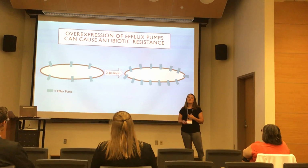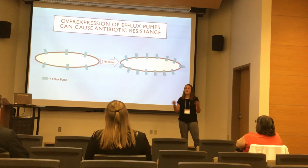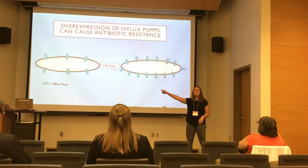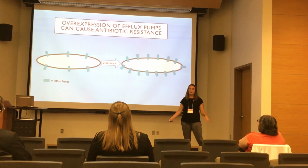Efflux pumps work like inverse vacuums. They're used in normal cells to pump out toxins, get rid of anything that the cell doesn't want or need anymore. So a normal cell has a few because they need them, and a cell that overexpresses can have 2 to 8 times more of those.